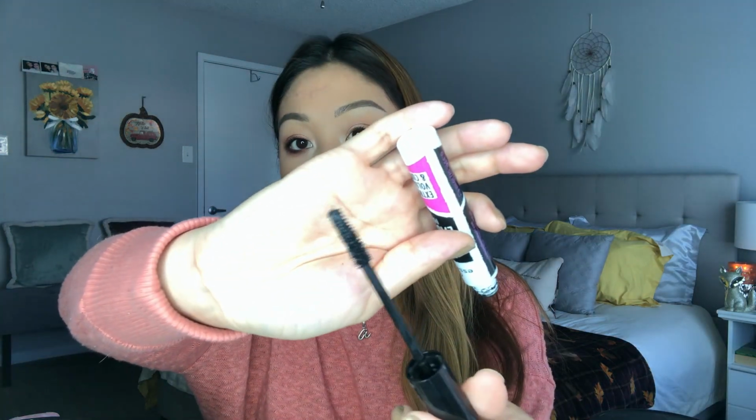The Essence False Lashes Mascara Extreme Volume and Curl. This guy is really good. I just threw it in here because it's kind of drying out, but I love the wand. I love everything about this mascara. It's one of my favorite Essence mascaras. My top favorite, I have determined, the one that I'm wearing on my lashes right now, is the Lashes of the Day Super Volume Mascara. This one is unbeatable in my opinion. It's one of the best mascaras ever, drugstore and high-end.